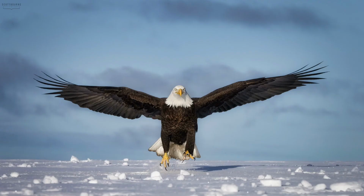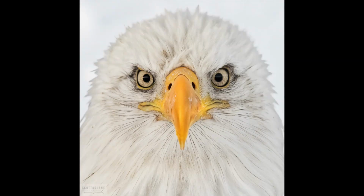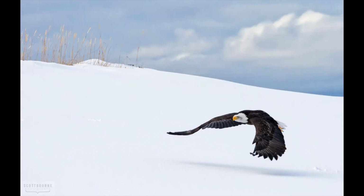Oh, they're so beautiful. Is that the last one? Oh, I guess it wasn't the last one. That is an adult bald eagle. By the way, males and females don't look any different when they're adults. Next. And we're back to flying over the snow. Okay, so those are the bald eagles, and all of those pictures were Scott Bourne's.